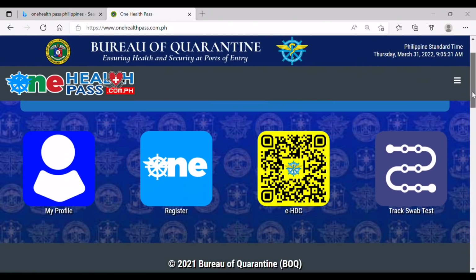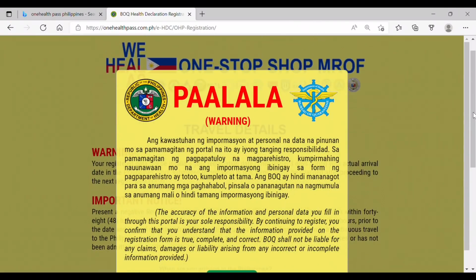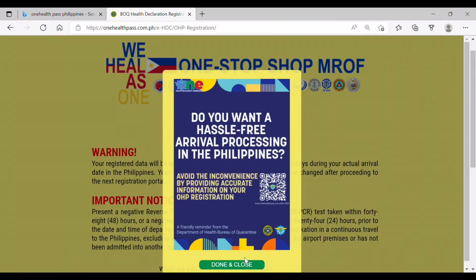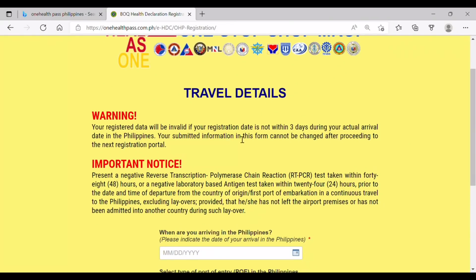Okay, go find this one, register, the blue icon. Click on that one. And then read the warning. And then click OK. Make sure that you provide accurate information on your registration. And click Done and Close. Okay, let's scroll down. This is for all foreign nationals.